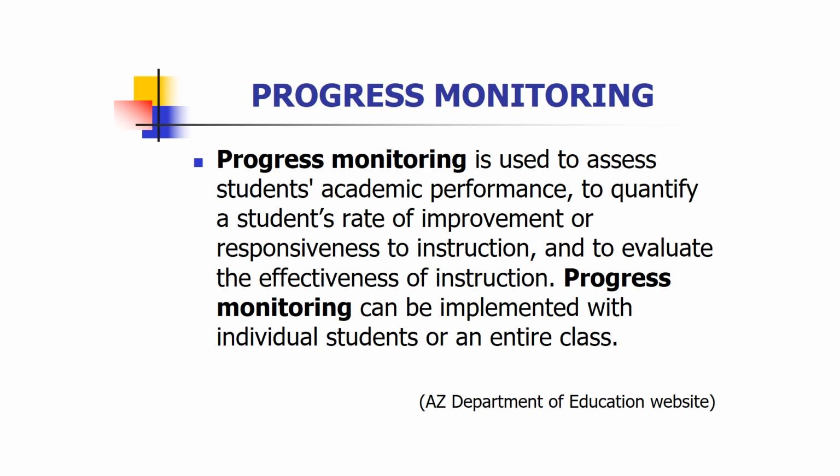Here is the Arizona Department of Education's definition. Progress monitoring is used to assess students' academic performance, to quantify a student's rate of improvement or responsiveness to instruction, and to evaluate the effectiveness of instruction. Progress monitoring can be implemented with individual students or an entire class.